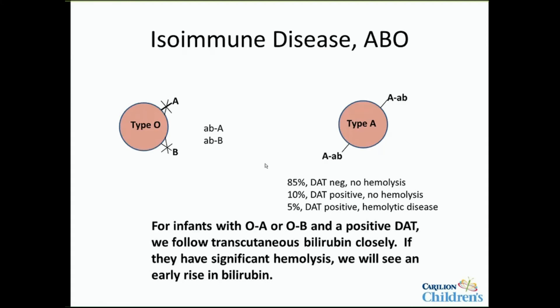For infants who have an OA or OB incompatibility and the positive DAT, so that's this 10 to 15% here, we follow transcutaneous bilirubin closely, about every 6 hours. If they have significant hemolysis, we're going to see a rapid rise in the bilirubin, and then we can further evaluate them and institute early phototherapy to try to control it. These children are not usually anemic and usually don't have really dramatically elevated retics, although on occasion you see an ABO incompatibility that has fairly severe hemolysis.